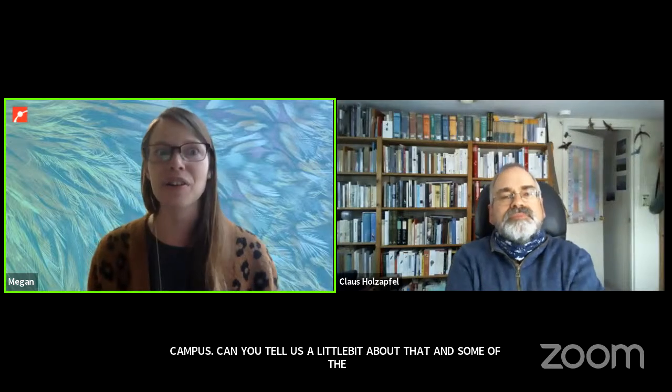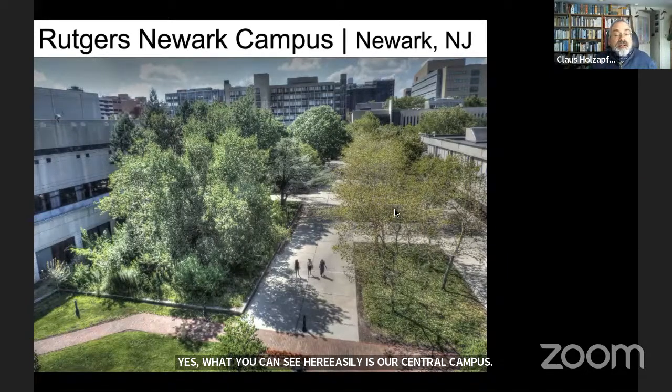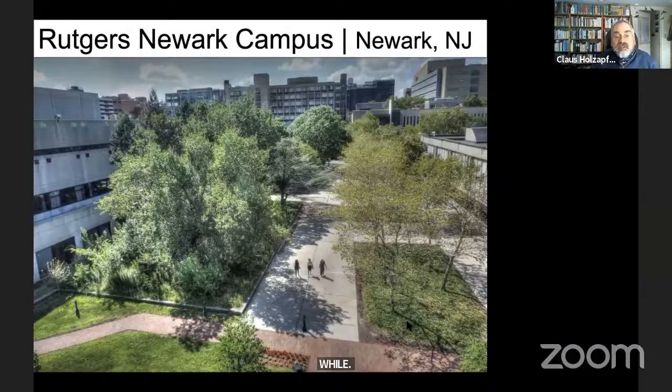So you've actually been watching and even tracking urban birds with your students on the Rutgers Newark campus. Can you tell us a little about that and maybe some of the interesting things you noticed? And I'm going to pull up, as you're telling this, a picture of the campus. Yeah, so what you can see here easily is our central campus. Rutgers Newark is relatively small as a campus, but our central plaza has two or maybe three large areas which are relatively wild. We were allowed to keep them relatively wild, so we have something like a tiny urban forest in the middle of our campus, which is really interesting because it attracts a lot of migratory birds, also breeding birds, but mostly during migration in fall and spring.